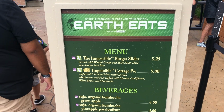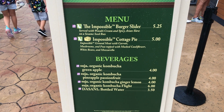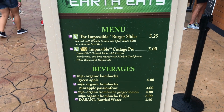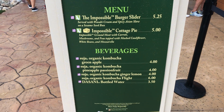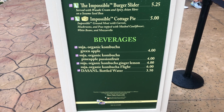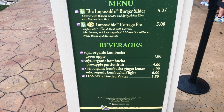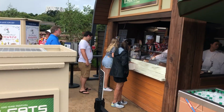At the Earth Eats, they have the Impossible Burger Slider and the Impossible Cottage Cheese. So this is for the vegan people. This is no meat. And there are also some beverages that they have here that are organic in nature. So that is at the Earth Eats food booth.